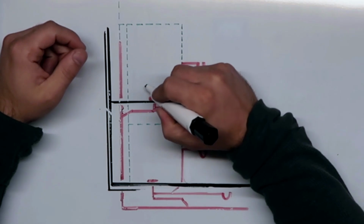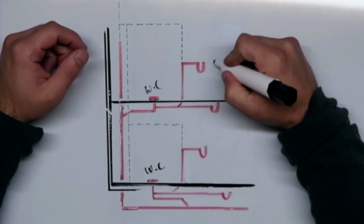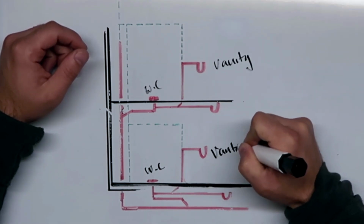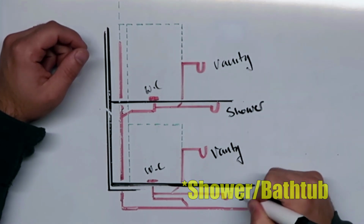So what you're gonna see is essentially the same fixtures on each floor. So you're gonna have a water closet right here, as you do down here. You're also gonna have a vanity up here, as you do down here. And you're also gonna have a shower down here, as you do down here.